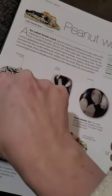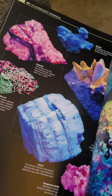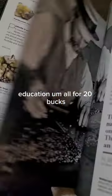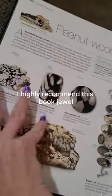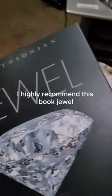311 pages of gorgeous photography, information, education, all for $20. I highly recommend this book, Jewel.